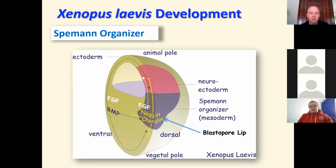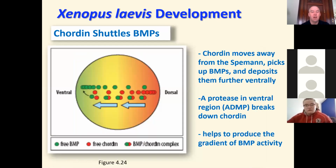Oh, look at this. This is pretty. So here's your chordin and noggin again. It's blocking this way, allowing neuroectoderm, and blocking this way, which means that this will be your anterior endoderm. And we'll see that in the next slide. Oh, and this kind of exacerbates that gradient because chordin will grab BMP4 and shuttle it over here and then get broken down by a protease, and then BMP gets released over here and just keeps going this way. So that's just making your gradient even better.